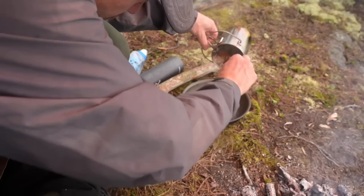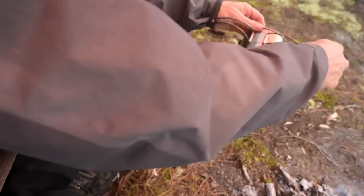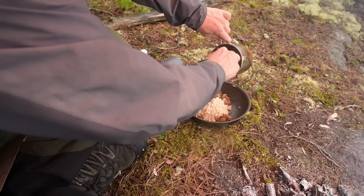Yeah, I didn't even burn any. Boom. Nice and patinaed already now. I like it. Something about stainless steel. For a long time I used those Zebra billy cans, and those are stainless steel.